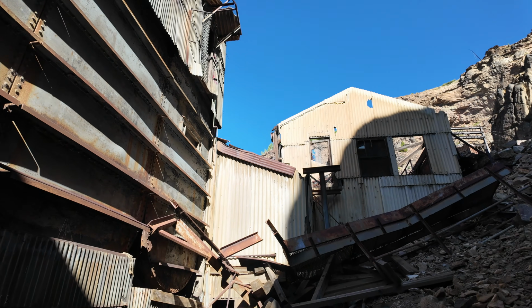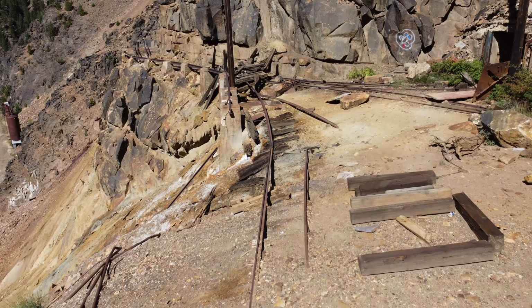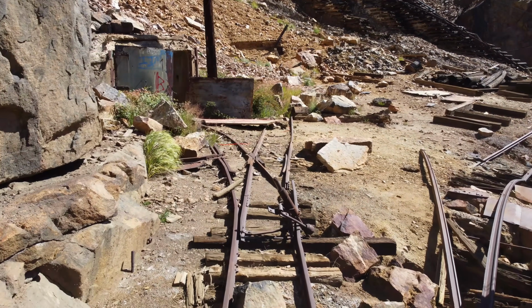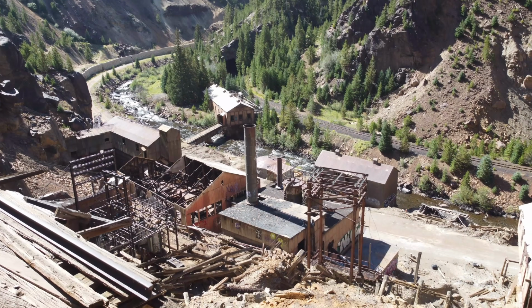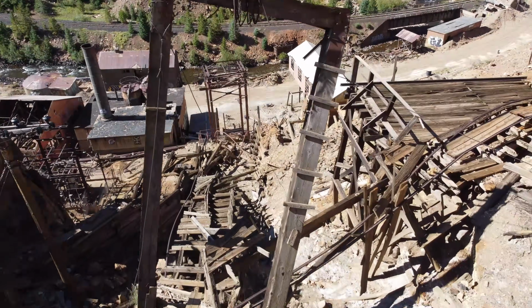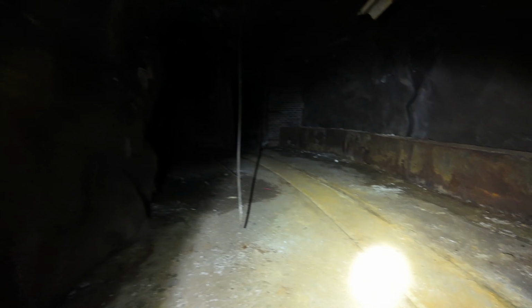Now supposedly the entrance to the legendary Eagle Mine is somewhere around here, but Eagle Mine had to be shut down because of its damage to the environment, and it was declared a Superfund site by the EPA, Environmental Protection Agency, in 1986. So that's why the mine is no longer in operation. Wow, looks like we found the entrance to the mine.